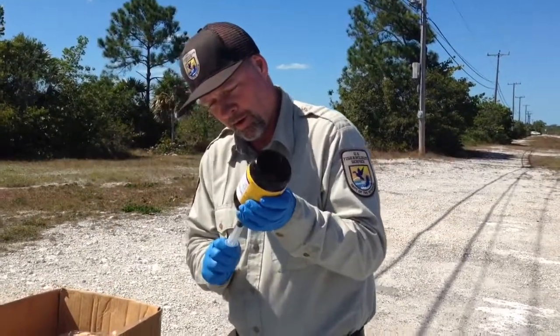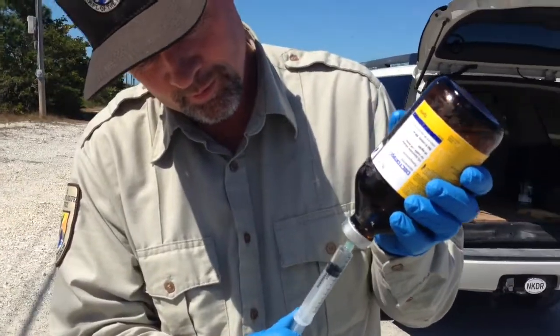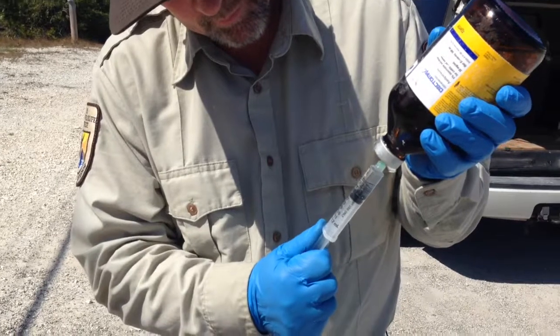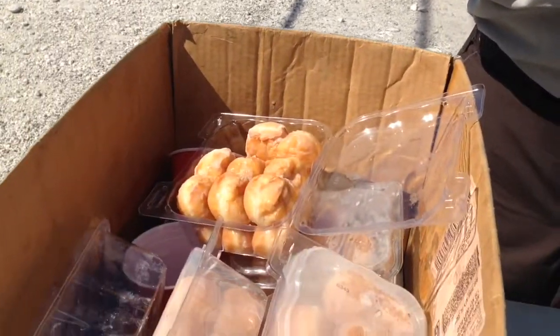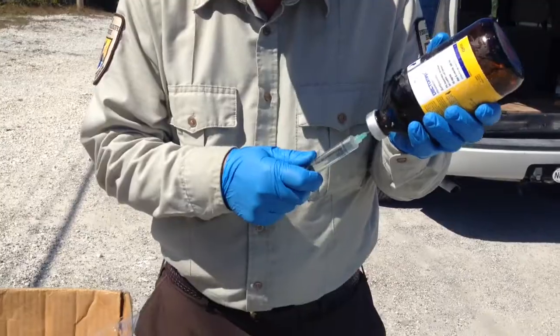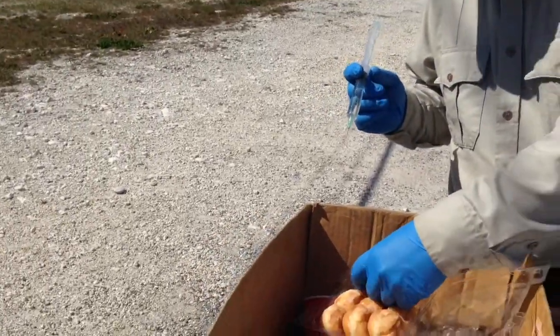So what am I doing, Lauren? You are loading up the medication, which is doramectin, which is in the same family as ivermectin, the type of stuff you give your pets for heartworm. It's just an antiparasitic. And you're going to inject it into these donuts here. Okay. And then we feed those to the Key Deer. Nice. Or our volunteers do. If any walk up to us here, we can feed them to them.